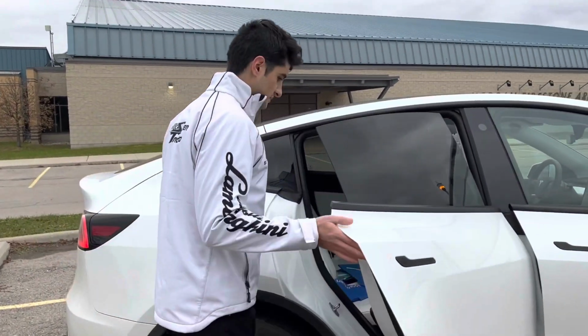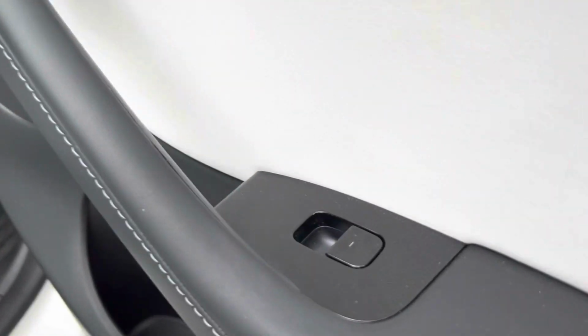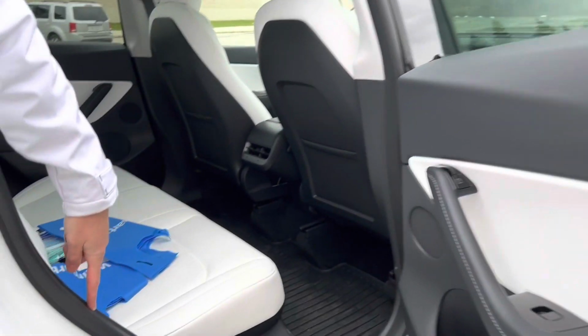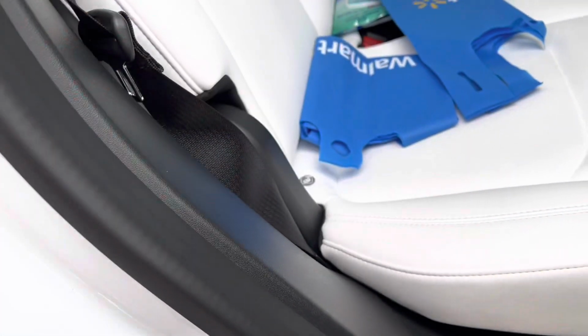Right, so on the Y, you can see that this is a gloss now instead of matte. Yeah, this is gloss, guys. And then you also have the same white stitching all the way around. White stitching right there, and you don't have cloth, you have leather. You have white leather here. And as you saw from the 3, it's plastic instead of leather wrapped. Yeah, this is all plastic here. On the 3, it's all leather.